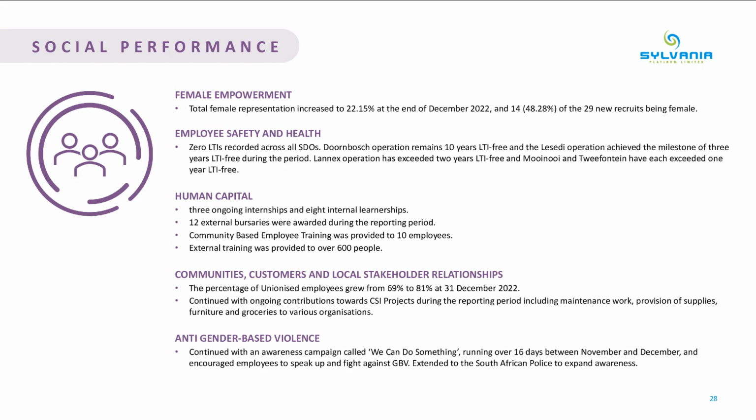Under the social banner, we're particularly proud of both our percentage female complement and our safety record. Our female representation increased to 22% from 20% at 30 June, against an industry average of 14% that was published by the Minerals Council in 2022.